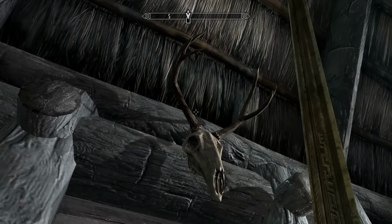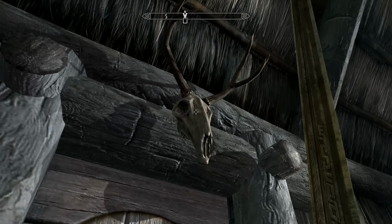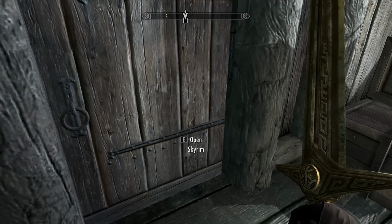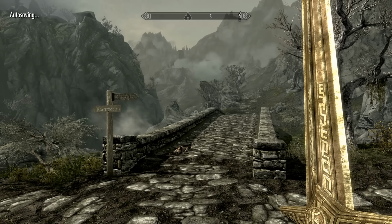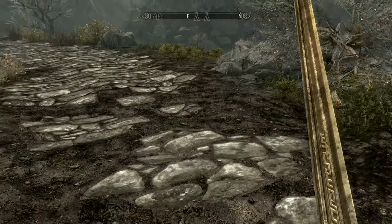See, I want to put things like that on the walls in my house, but it doesn't let me. Somebody said I could get a mod to do that, but I'm trying my best to stay away from mods, and I'm not using the mod I had.